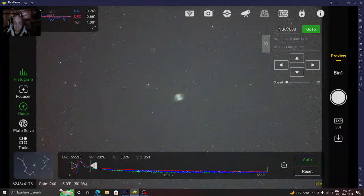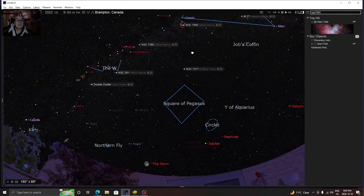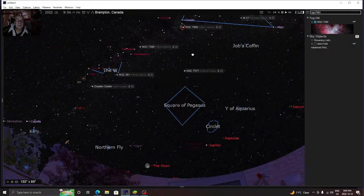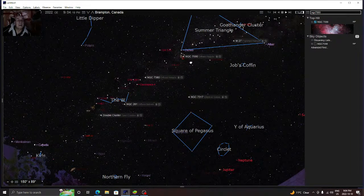So we'll do a go-to here. And right now, as you can see, NGC 7000, the North American Nebula, is actually pretty high up in the sky. As a matter of fact, it is pretty much at zenith. Not quite, but almost. And just a little bit below the Summer Triangle.